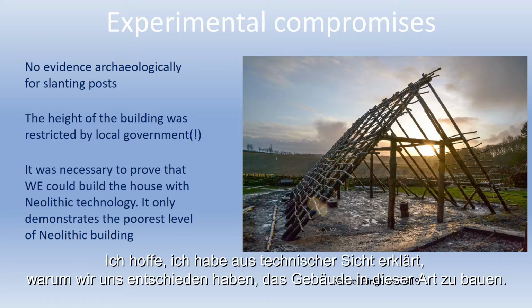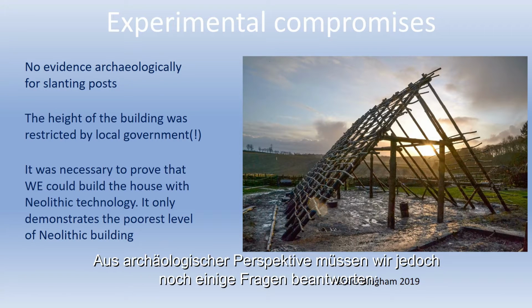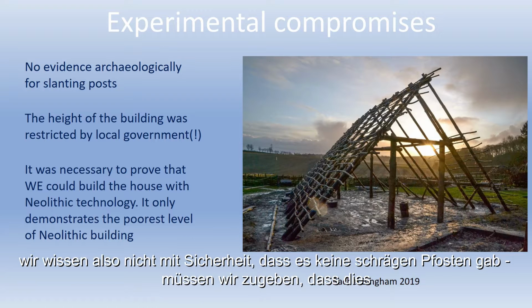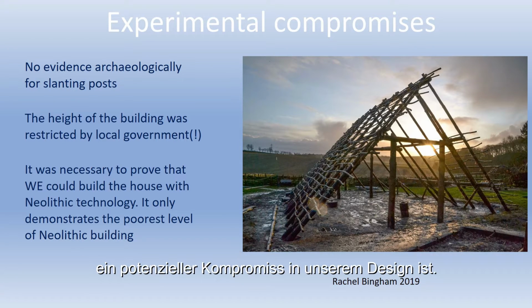So I hope I've explained from an engineering point of view why we've chosen to build the building we have. However, archaeologically, we need to answer several questions. First of all, it has to be said that there is no direct evidence of slanting posts in the ground in the archaeology. Although the archaeology is fairly poorly preserved and doesn't preclude the possibility, it has to be said that this is a potential compromise in our design.